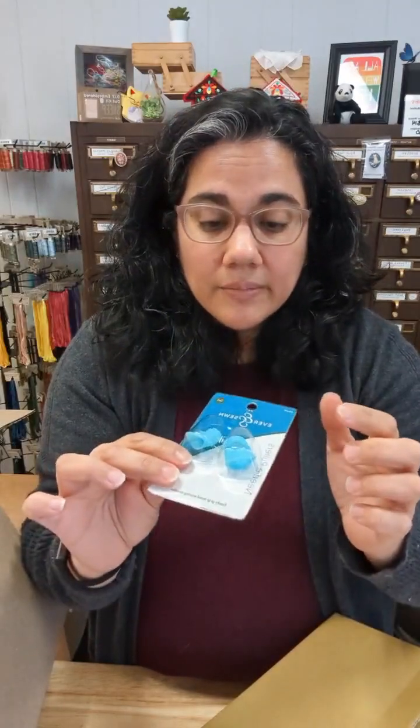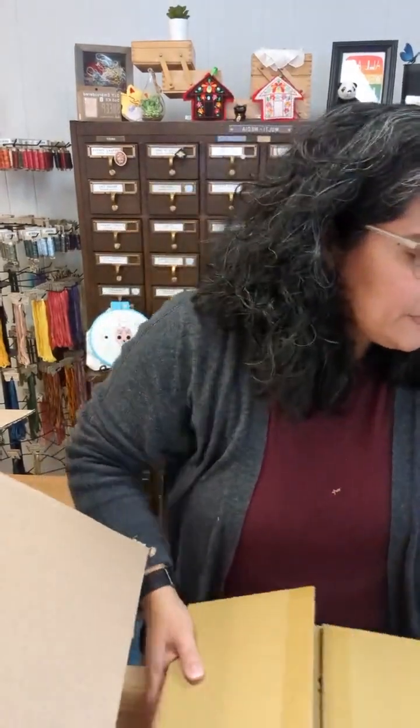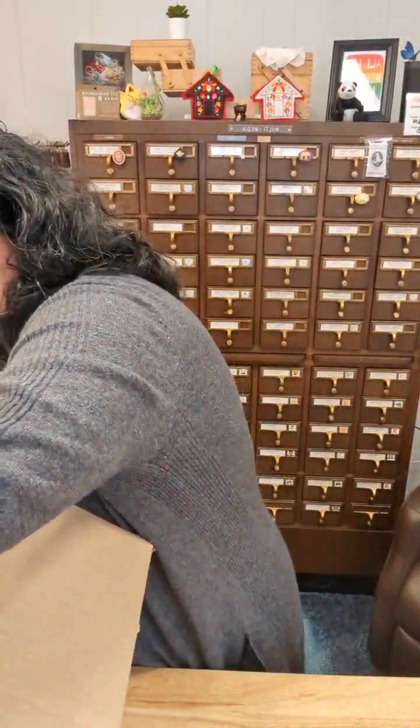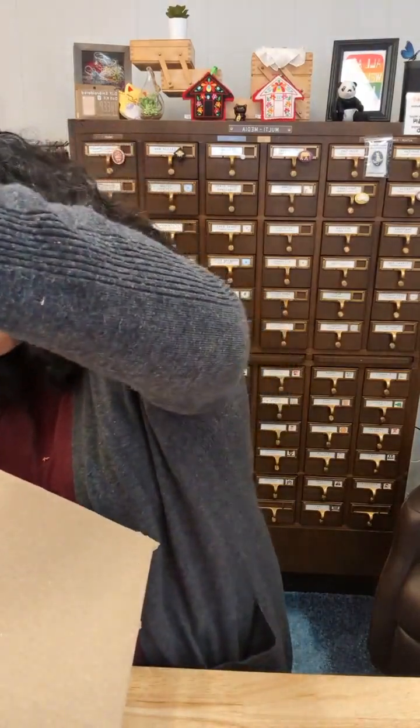But if you want to give this kind of tool a try, I believe these are like $3.50, $3.75. So it's a great way to try them, see if you like that, and then maybe move on to the Little House ones, which are really nice. But again, if you want two different sizes, you'll have to buy two different packs and mix and match them. All right. What else is in this box?